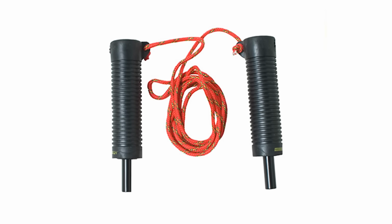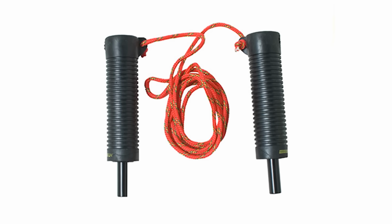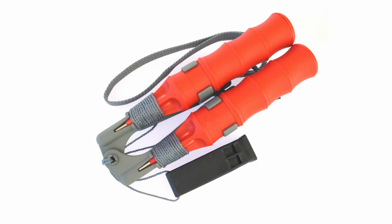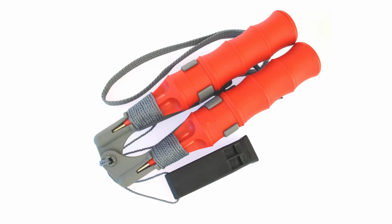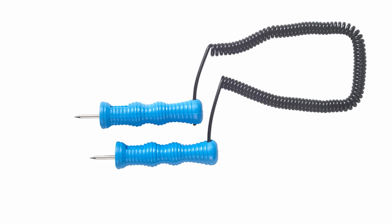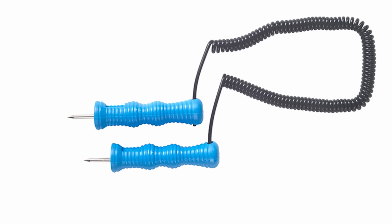The object you found is most likely an ice safety pick, also known as ice claws. It's a tool primarily used in ice fishing for self-rescue if someone falls through the ice. The device consists of 2 handles connected by a cord, with a sharp spike at the end of each handle. If a person falls through the ice, they can save themselves without outside help using this tool.